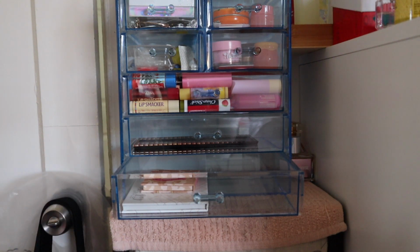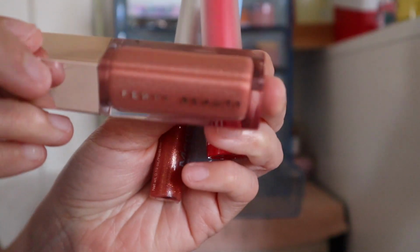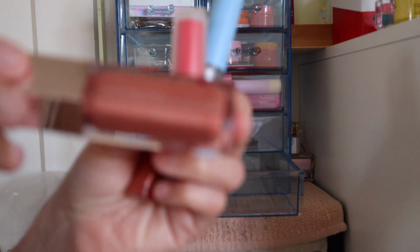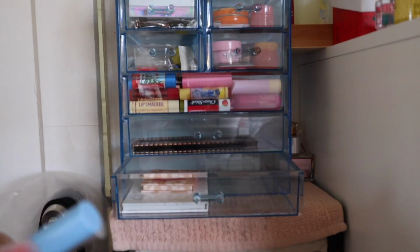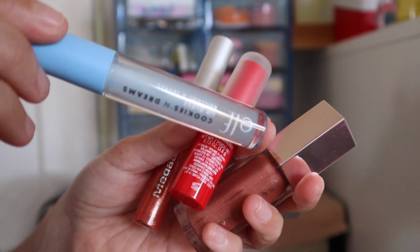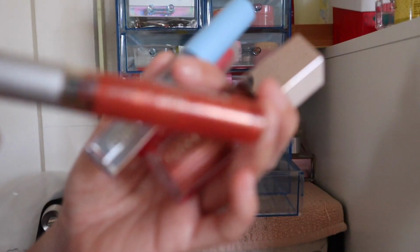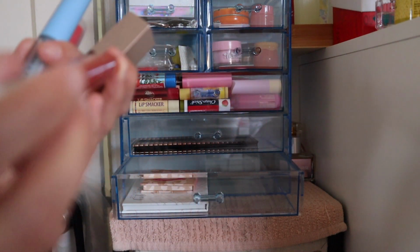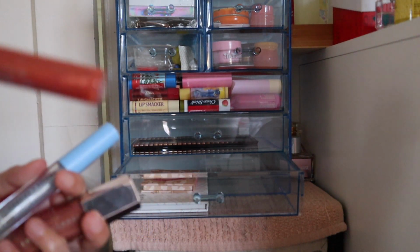Then for lip products, I will be rolling in the Fenty Beauty Gloss Balm in the shade Fenty Glow. I didn't use it as much last month. I'm going to roll in the e.l.f. lip gloss and the Wet n Wild Mega Slicks lip gloss in the shade Panning for Gold.